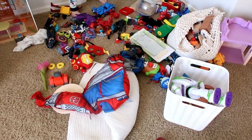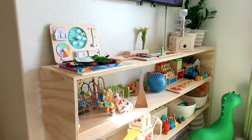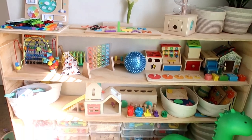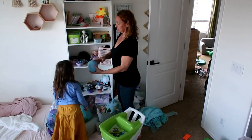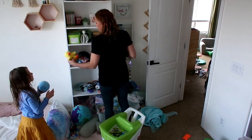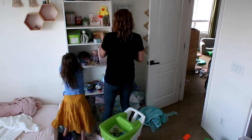Jackson, between Christmas and his birthday, has ended up with so many superheroes and bots and cars that we need to go through that with a better organization system. I'm going to mostly leave this alone for now because I'll be going through that in the near future. I'm going to leave all of the Montessori style toys on the shelf, but I do need to go through all of Jackson's new toys. And I'm going to start here with the bedroom.